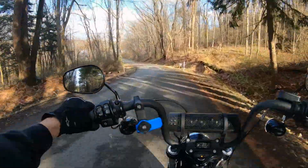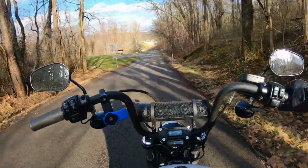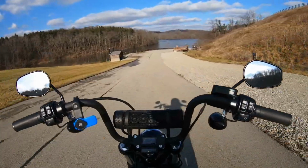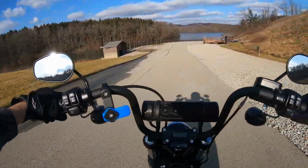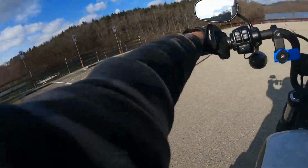Speed limit 15, man. We gotta slow her down, boy. Slow her down. Dude, someone's fishing today? Are you kidding me? No freaking way would I be fishing right now. Oh, it's so cold on that water.